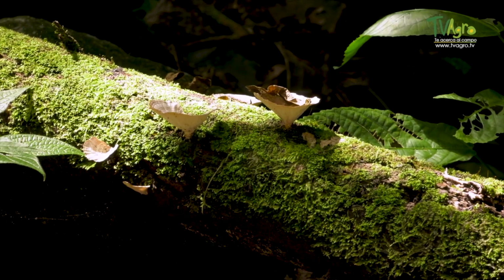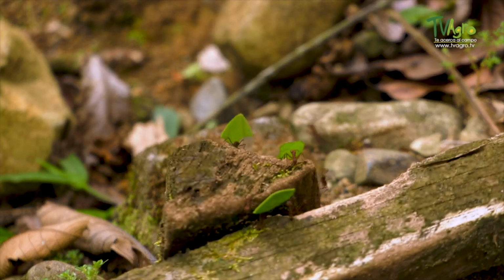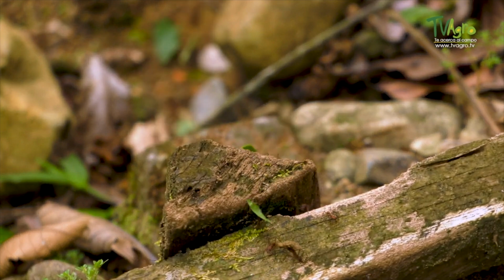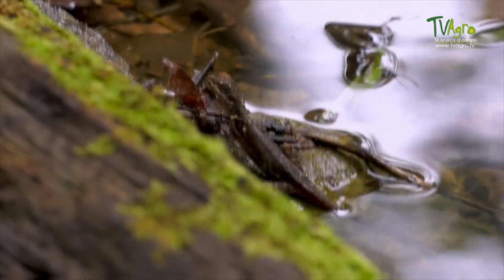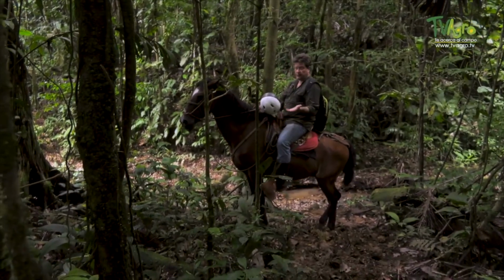We are going to cross a small creek that unfortunately in 45 years we have never seen dry due to the climate patterns that are changing rapidly in the Costa Rican Caribbean. The most adventurous part comes. We are going to ascend, so what do we have to do?